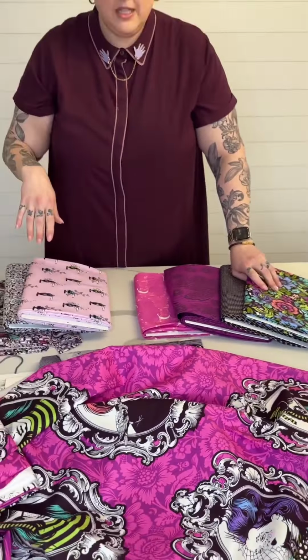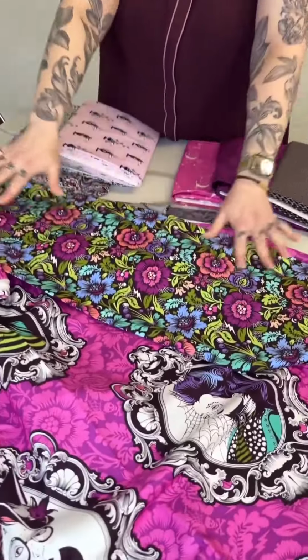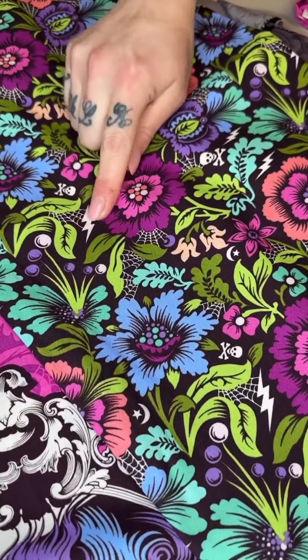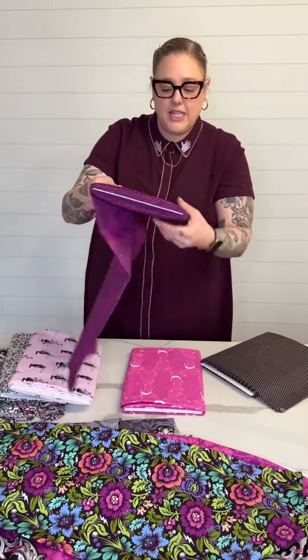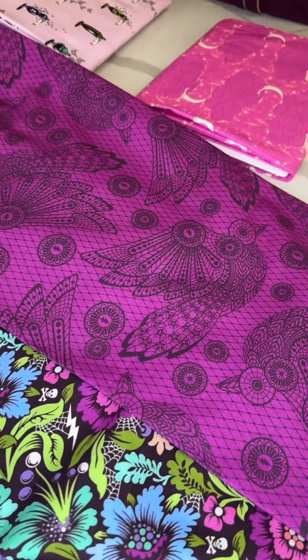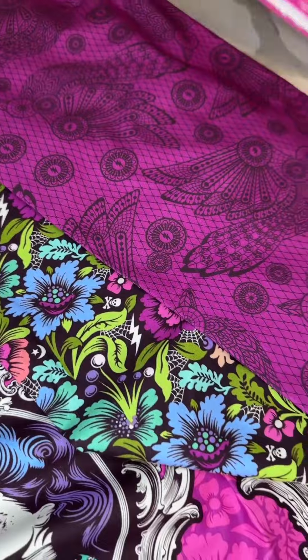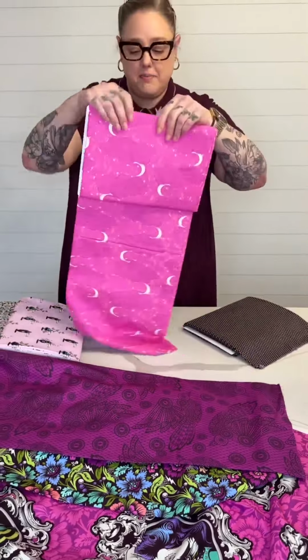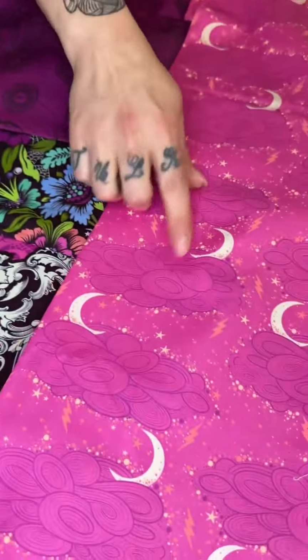You just don't want to get confused with what's underneath it. Oh, sorry. And then we have the big floral, which was everyone's favorite from the first collection after the main prints. So we have the big floral with the little spider webs and the lightning bolts and the little skull and crossbones and the little moon and stars. Then we have the lace raven. It's sort of steampunky, I didn't really mean it to be that, it just became that, in this deep magenta with the dark plum on top, set on top of a fishnet. And then we have the storm clouds in pink with a little hit of orange, and they're little moons and clouds.